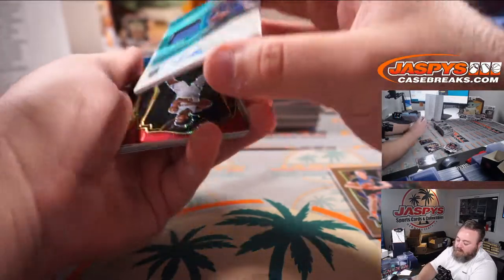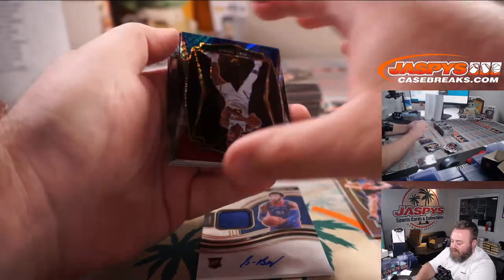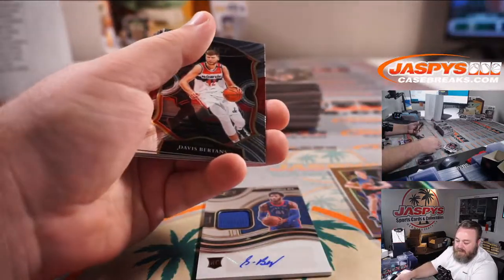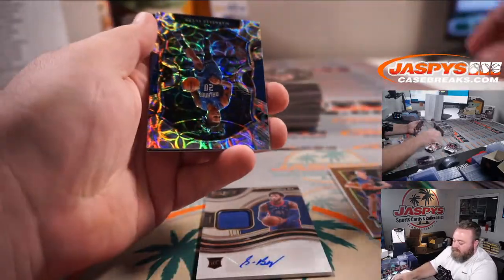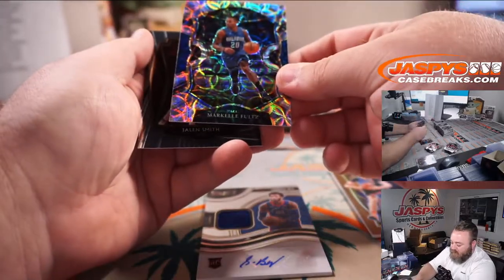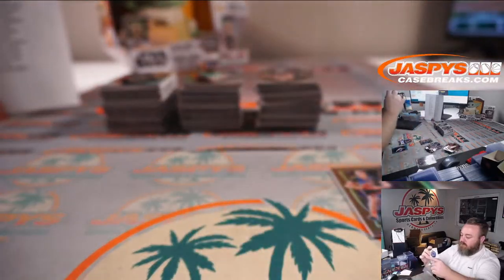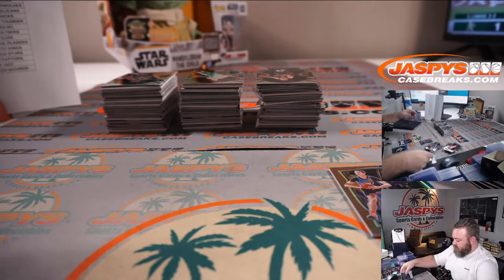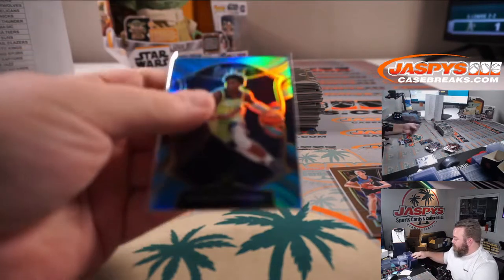And Sadiq Bey to 199, jersey and auto for the Pistons. That is Brian Watford. Zeke Nnaji, tricolor for the Nuggets, Chris Adamczyk. Cole Anthony for the Magic, Eric Ainge. Markelle Fultz, silver scope for the Magic, Eric Ainge. Ant-Man. Very nice.